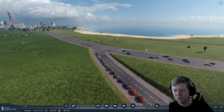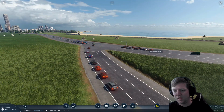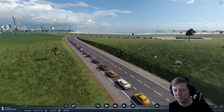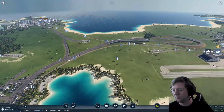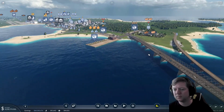Yeah, see, because no one's wanting to go the other way. They just all want to go that way. Yes. See, that works. It is going to create a slight bottleneck, but only as people decide to come down there. Oh, look at that little car. That looked cool. Little blue car. Alright, let's watch this. And then we're done.